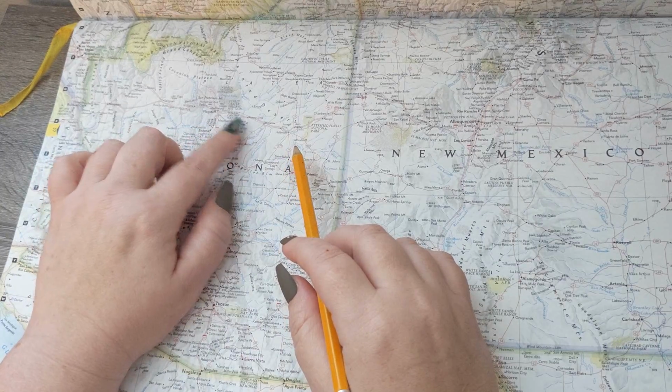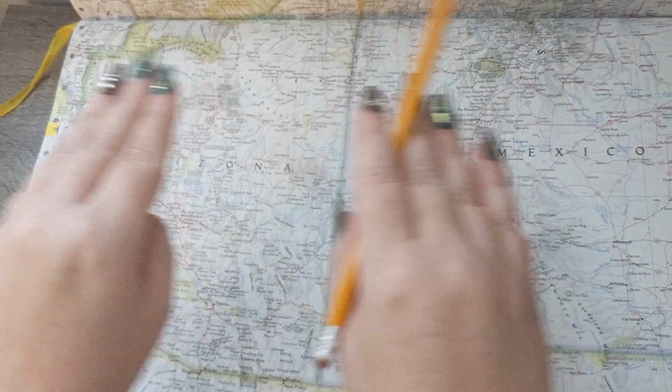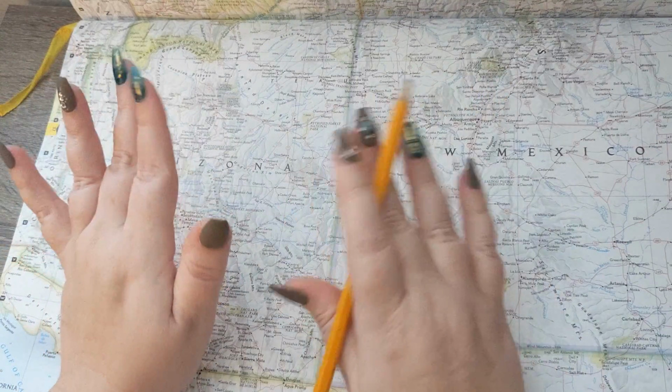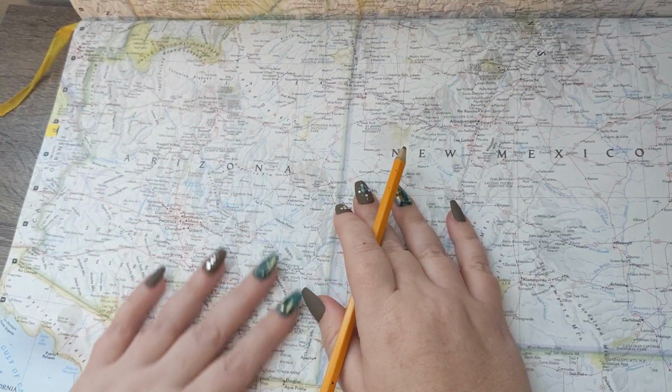How cool is that? And it being in the plateau area, it's exactly how you imagine it. It's flat land, and then there's a giant circle hole in the middle. It's a perfect, like if you had to draw a picture of a crater, that's what it looks like. It's so interesting.